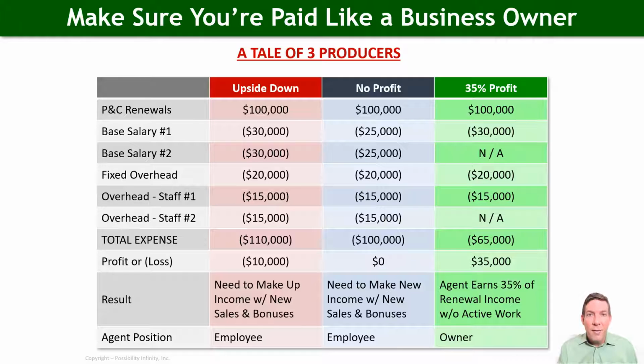In the third scenario, there's profit for the agency owner. For the $100,000 of P&C renewals, we have a $30,000 base salary, $20,000 of fixed overhead, and $15,000 of overhead for that team member. So the total overhead is $65,000, allowing for a $35,000 profit on every $100,000 of P&C renewals. So if the agency had 2 times this, there'd be $70,000 of profit for the agency owner, and that's whether or not they're actively working on that retention business. Now, obviously, they're still doing something, but this is more of that residual income, that semi-passive income that as an agency owner is part of the reason why you signed up for this business model.